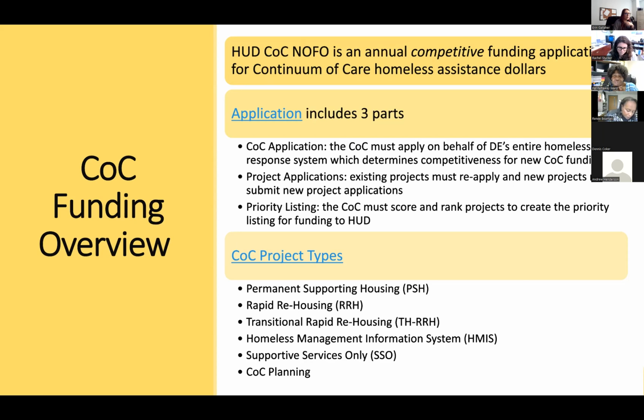for the community. We do have a couple of hyperlinks within the slide, so if you want to know more about the application, you can just click there and it'll take you to HUD's page on that. Same thing with COC project types. It'll take you to more information there, but COC funding can be used for permanent supportive housing, rapid rehousing, transitional rapid rehousing, and several infrastructure pieces like our data entry system and our coordinated entry and our planning.